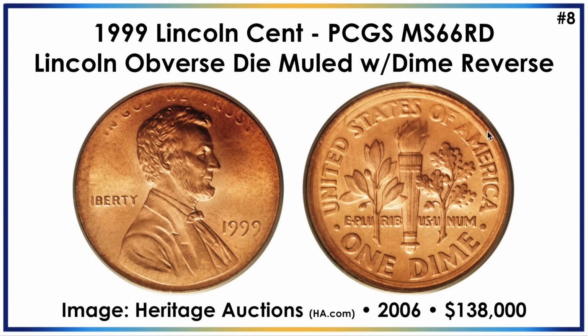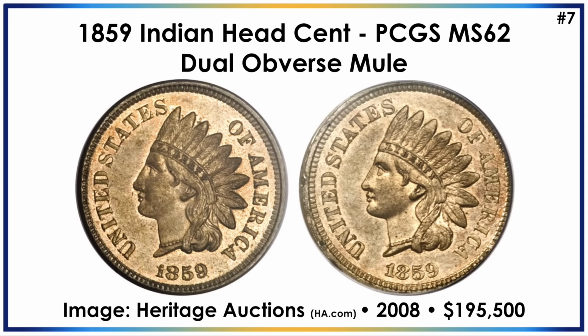Number 8 is going to be a 1999. I don't think that there's multiple of these ones known. Super nice looking coin, and it's muled with the dime reverse again. So that seems to be a common theme. Happens because the dime is a pretty similar size to the penny. That's why it's plausible that some of these were made. Though there's a good chance that there's mint interference here as well. If they catch these, they're going to try to find all of them, melt them down, but they become super valuable.